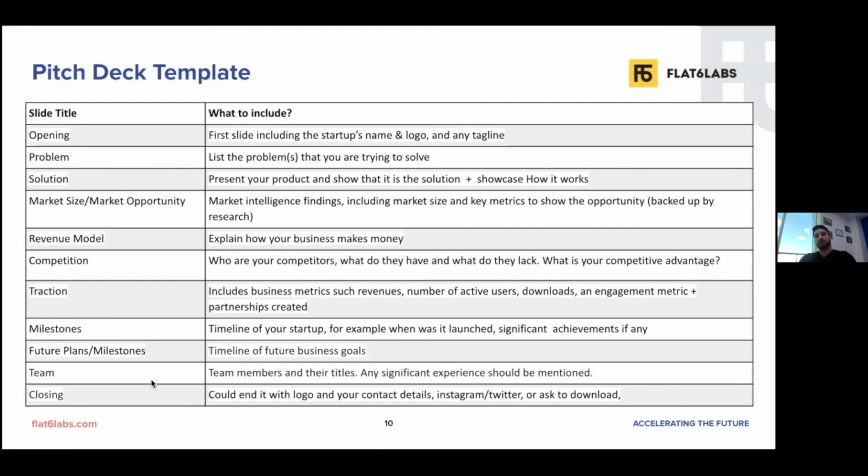Finally, you want to go into the closing slide. The closing slide is where you'll have your logo, your contact details, your social media. You can do a call to action where you ask people to visit your website or download your app. And then you pretty much finish it off by thanking them for their time.